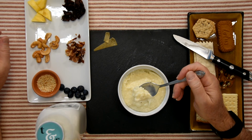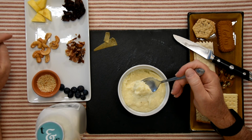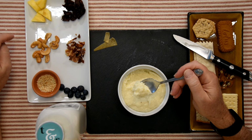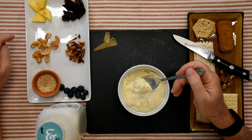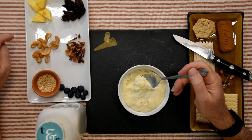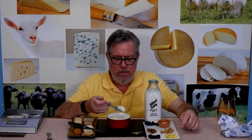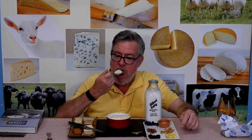You can tell it's not a cheddar. You can tell from the color, but it is not a cheddar kind of cheese, or an American, or other things that might go into grits. So this is very interesting. If you serve this with a dinner, people might want to know what's in it or what it is.